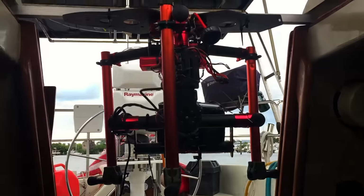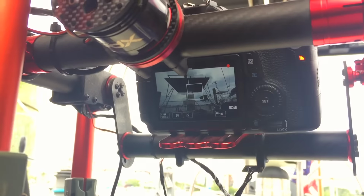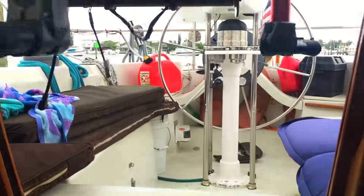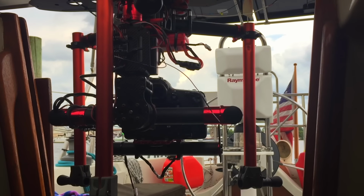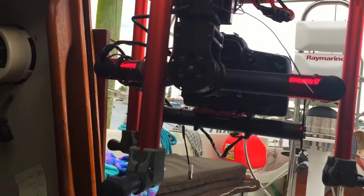It's 1:30, getting ready for a little storm action. It's weird watching this thing. When the wind comes, you can see it stay level, the boat heels. See how much the boat heels.